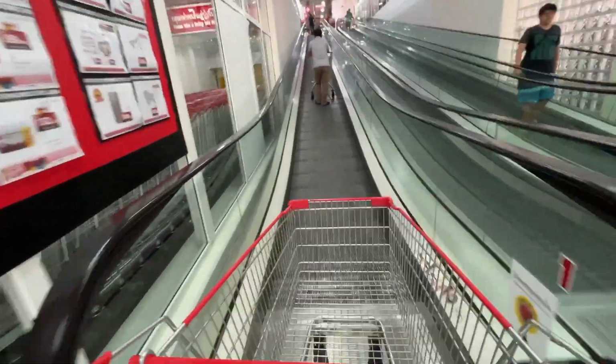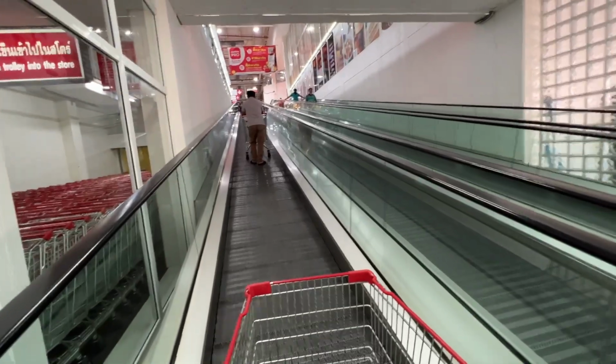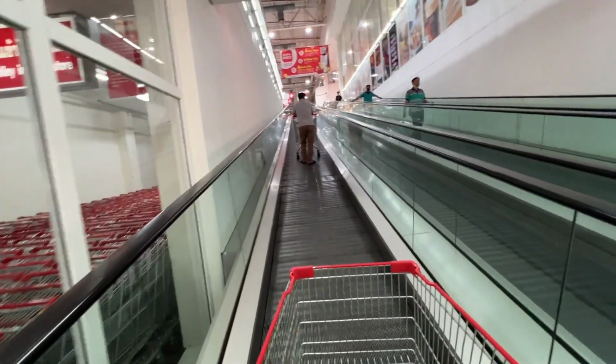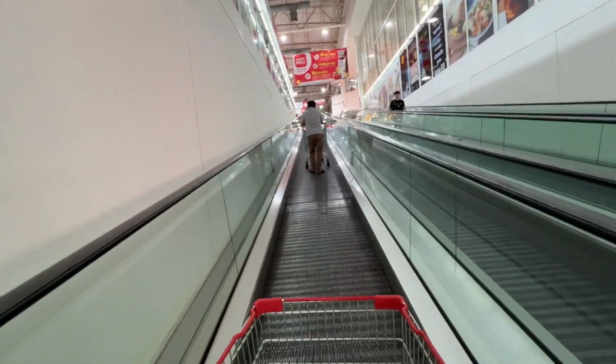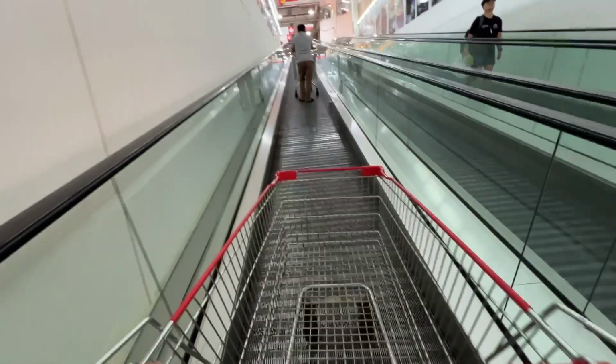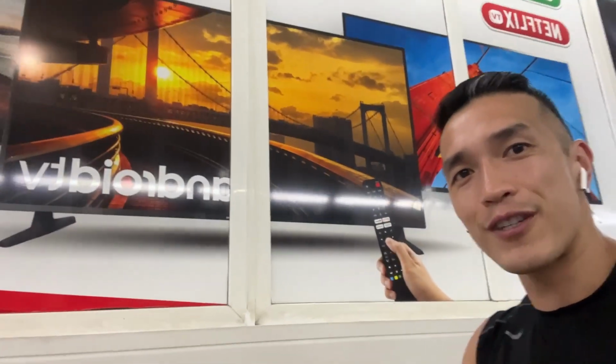I'm not sure if I'm gonna buy anything, but just took a cart in case. And the cool thing about some of the bigger supermarkets here, you guys, is they're on multiple levels. So they always have escalators taking your cart up and down. And then once your cart is on the escalator, it doesn't even move. It automatically stops. So super safe, super cool. Right off the bat, I already see advertisements for electronics, so I already know that this is the Costco of Thailand. So if you guys want to come here for cheaper items, cheaper stuff, I think this is the place to go. So let's check it out.